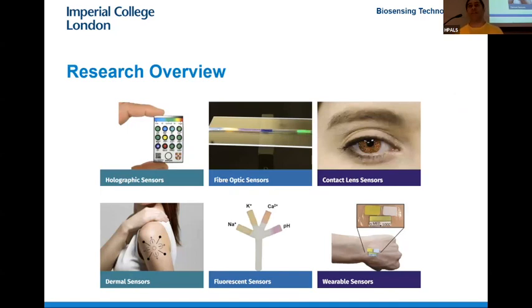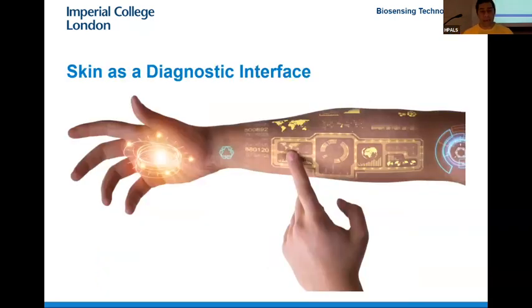So my group overall focuses on 6 major research themes, including our holographic sensing technology and fiber optics. We have heavily invested a lot of time in contact lens sensing technologies, dermal probes, fluorescent technologies, and also wearable devices. Now, in 2017, we had an idea around the possibility of rendering the human skin as an interactive display for applications in monitoring metabolites in interstitial fluid. Some of the ideas that we were considering were around utilizing tattoo technologies to sense a wide range of biomarkers for applications in wellness, but also disease monitoring.